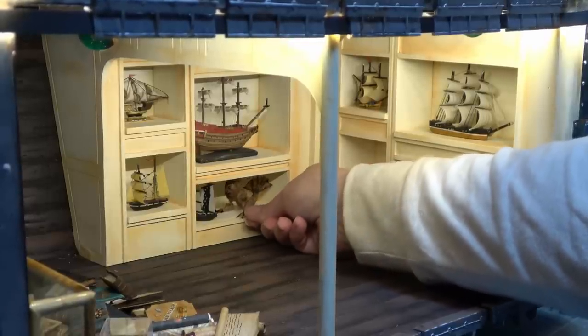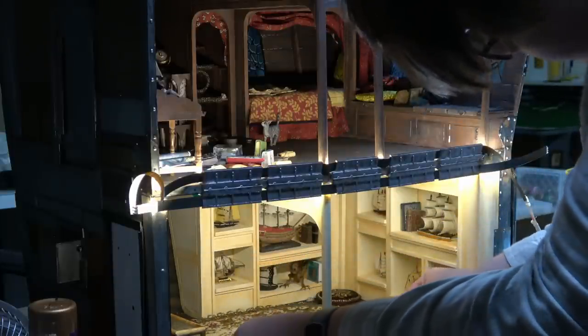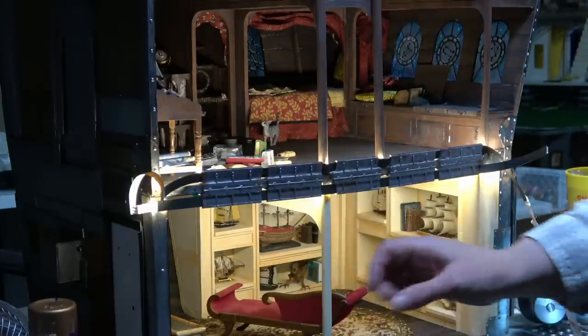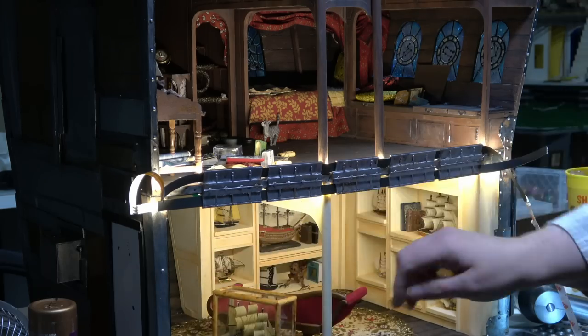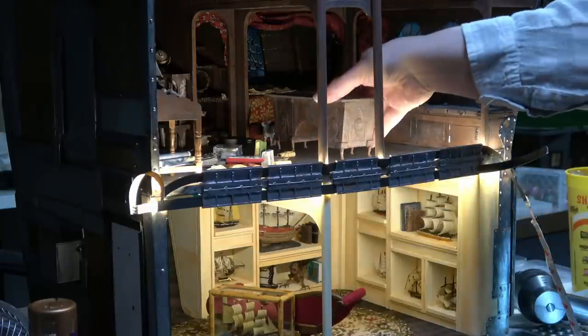I'm adding the Fiji mermaid to this little spot at the bottom, and I also kept out the Fiji mermaid book, which I can display right next to him. Now that most of the little bitty pieces are on the shelves, I can start adding in the furniture and getting a feel for the space.